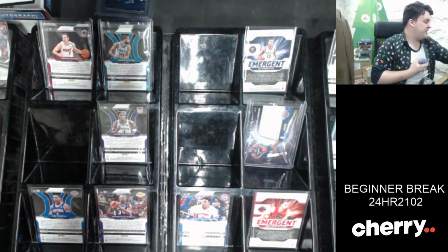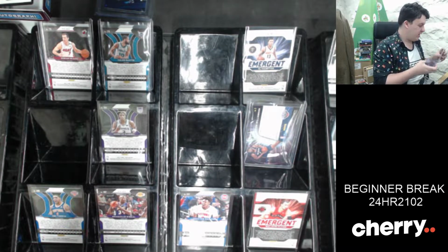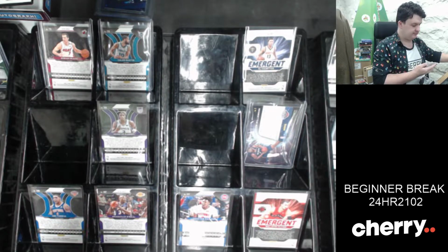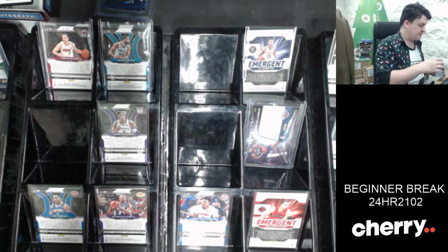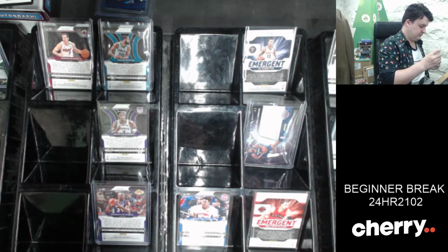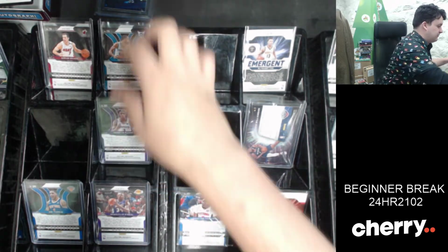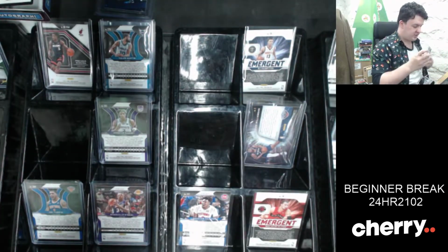From here, we then use our thicker size top loaders than we would for single cards and bulk sleeve and top load all of the items. Depending on how many cards are in the break and how many top loaders we use, it depends on how many cards there are and what size. From here, we protect all of the cards.